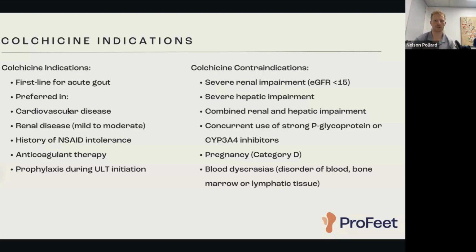Contraindications on the flip side for colchicine are severe renal impairment and hepatic impairment, and obviously a combination of those two things. Also concurrent use of the common drugs that someone will be taking if they're going through chemotherapy, which just reduce, like, the interaction between some of the chemotherapy medications that people take concurrently. So if someone's doing chemotherapy, that's probably one where we'd want to find some more information and potentially refer on to their GP if needed. Pregnancy is contraindicated, and so are disorders of the blood, bone marrow, and lymphatic tissue.